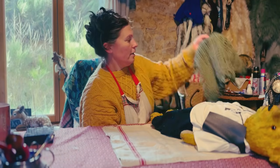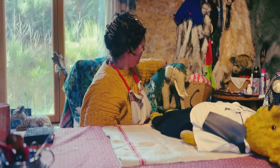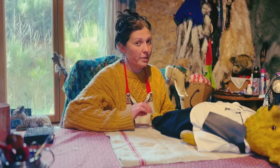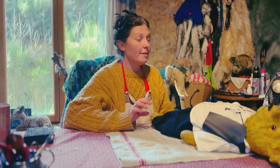So there he is, all done. He's got his cardigan back on so he doesn't get cold. And then, as I said, I go to lots of Brooklands and vintage fairs, and sometimes something just catches your eye. And this little chap, he's got to come home.